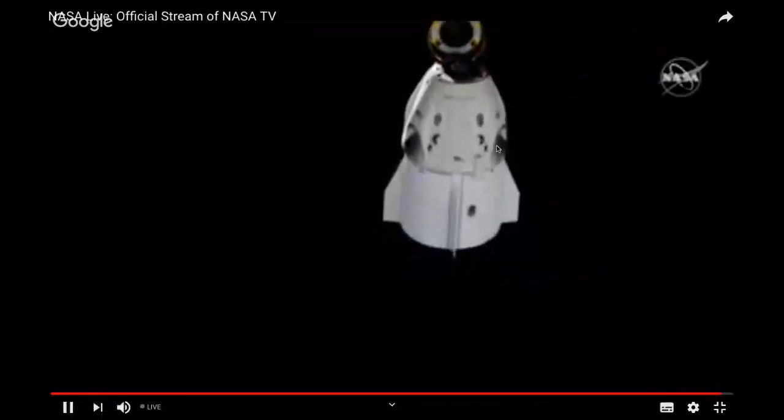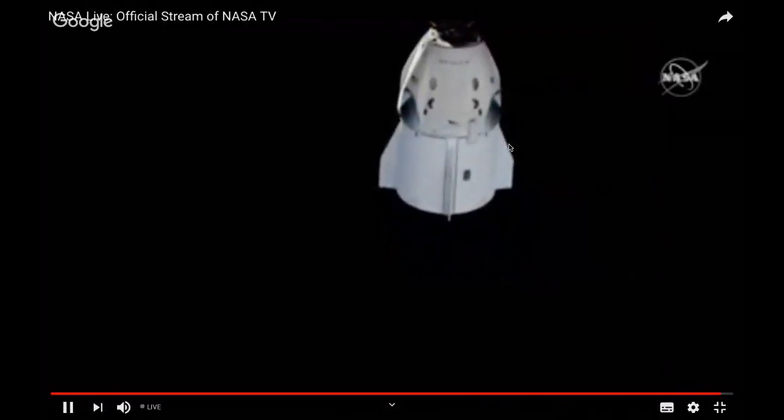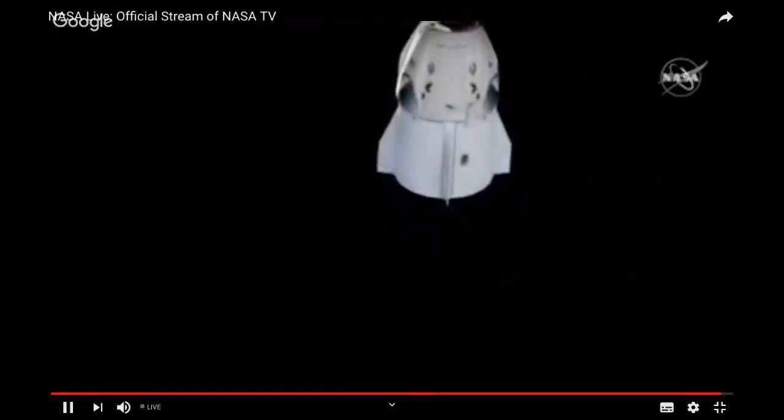Once it's actually outside of that approach ellipsoid, it'll do another departure burn, number 2. That's the third of 4. And that begins sending it back down underneath the International Space Station because, as Kate talked about a little bit earlier, once Dragon jettisons its trunk prior to the deorbit, we do want to make sure that it's below the space station's altitude. So that'll be coming up in a little while.